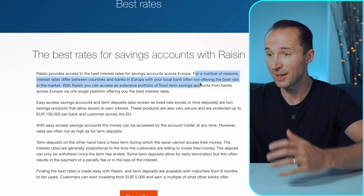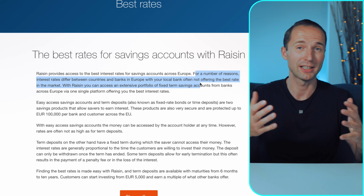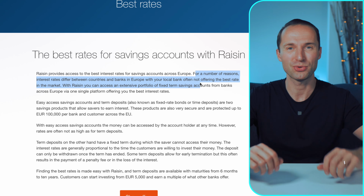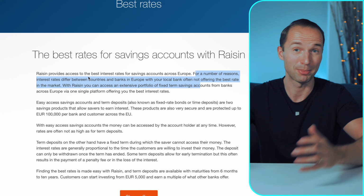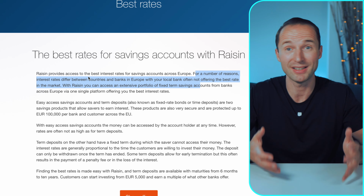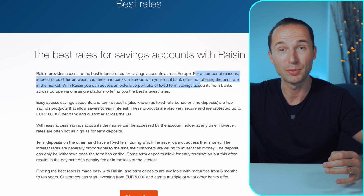As it says over here, for a number of reasons, those interest rates differ from country to country, but being a European, even from the UK, I think it's possible to invest into Europe and you can really utilize the different interest rates that different countries offer and maximize the return you get on your money. So that's a perfect place for that, because you might be living in Germany but only see the German offers, but you can also invest into other banks outside of Germany and get more return on your money. And that's really perfect.